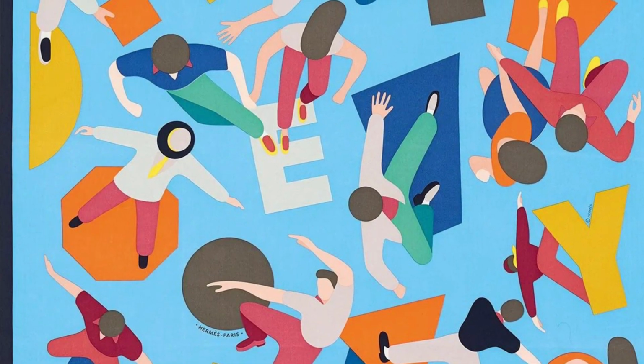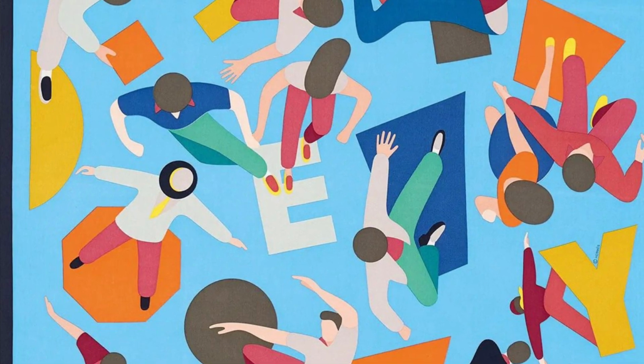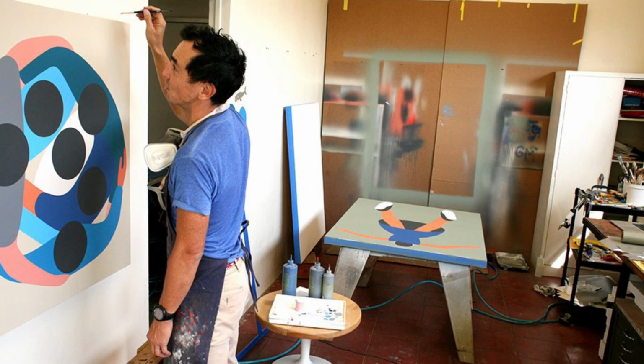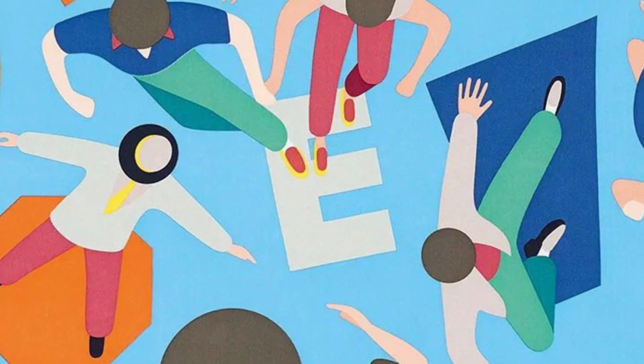Geoff McFetridge is another newcomer to the House of Hermès. He's a Los Angeles-based Canadian artist with a very distinct style, which if you look at his artwork, is quite apparent in this homage to Gene Kelly.